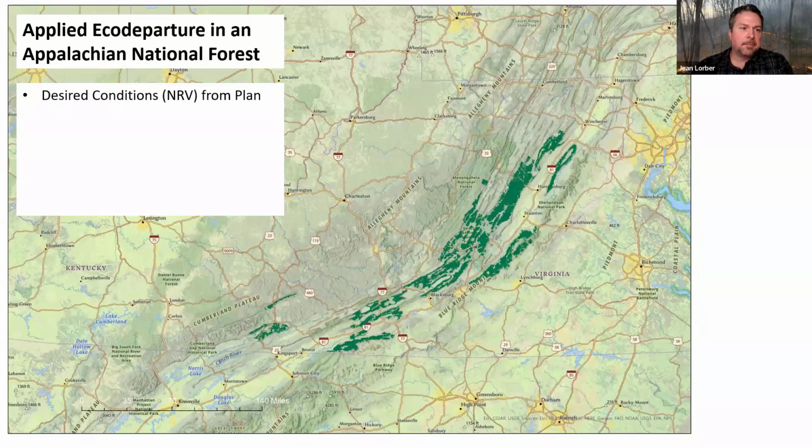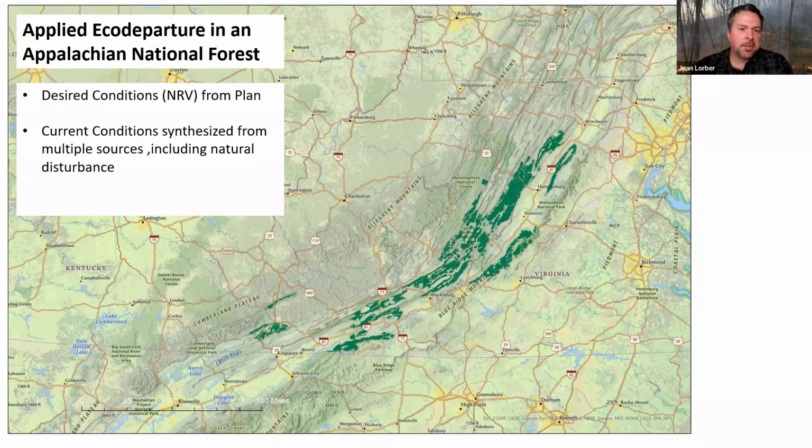So big picture, the overall structure is we have desired conditions that are from an existing national forest plan, and those desired conditions include NRV. The bulk of my time I'll spend on the current conditions part because that's where we have spent a lot of time assessing the forest in novel ways, trying to synthesize new sources of data to come up with hopefully a best in science snapshot of what our forest ecosystem looks like to compare that to the desired conditions that are in the plan. So I'll talk a lot about that. And then I'll talk a little bit about how this forest has utilized the Ecodeparture data and really some of the themes that come out of doing an Ecodeparture period.